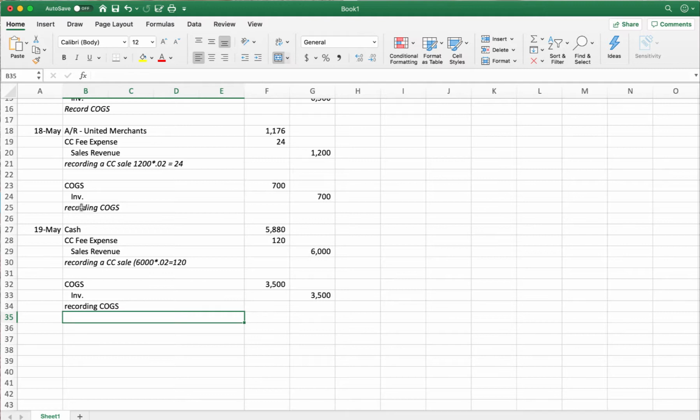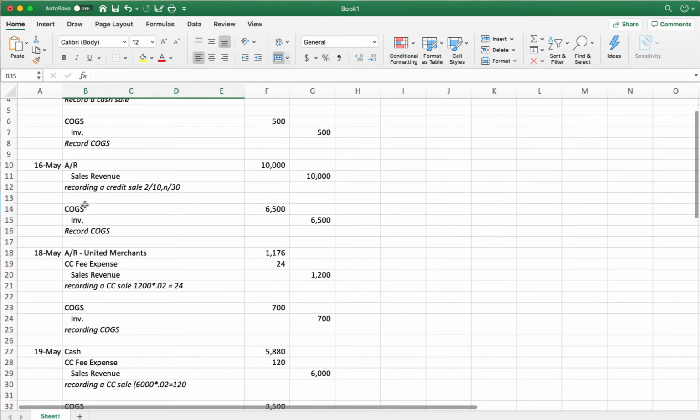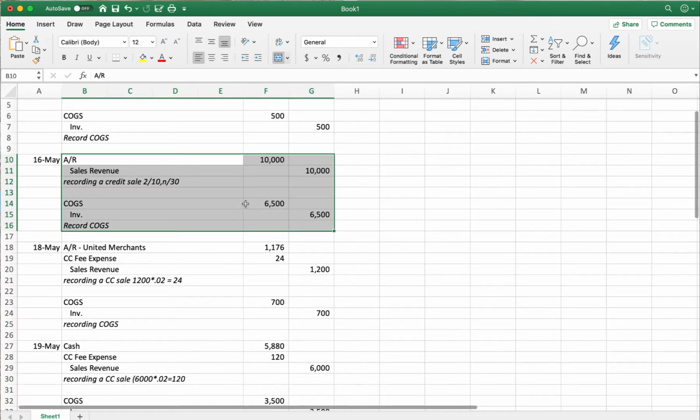So let's look at number 20. Number 20 said, received payment from Calamute Lake Patrol for the boat purchased on May 16th. So let's scroll back up. So this transaction right here, right? This did not involve a credit card. It involved accounts receivable. It was a credit sale, right? We actually gave this patrol, Calamute Lake Patrol, the boat and said, pay us later, right?